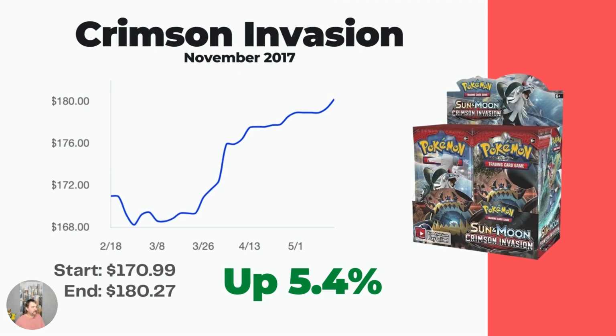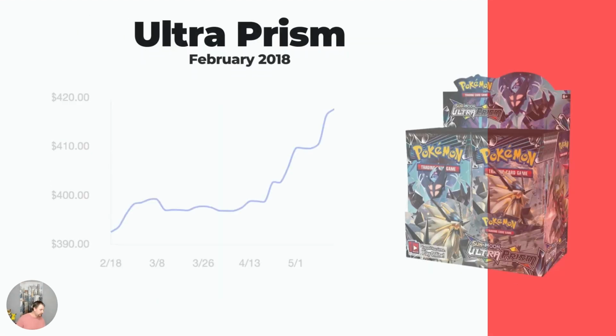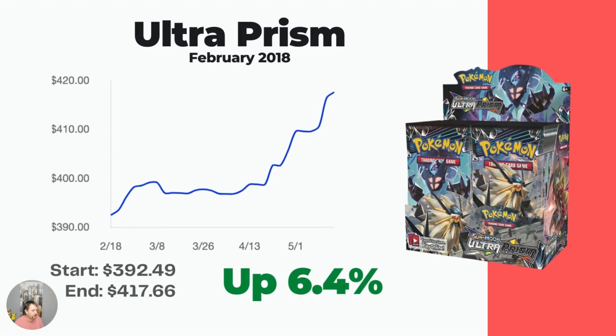And I actually found some of these at a local game shop about 2-hour drive away from my house. I bought a 3-pack blister of this and I didn't pull anything. So I have nothing to share about Crimson Invasion, but it's a relatively cheap booster box and up 5.4%. So 3 months ago it was at $170.99. Now it's at $180.27, which is kind of shocking that a set that's 5.5 years old is still under a $200 booster box to me. So it must not be very popular, I guess.